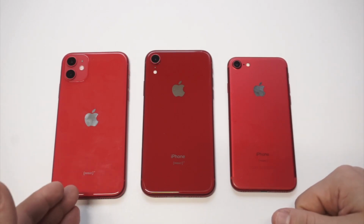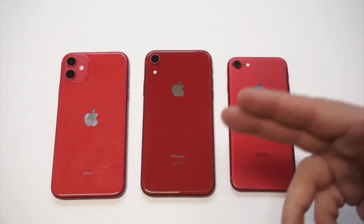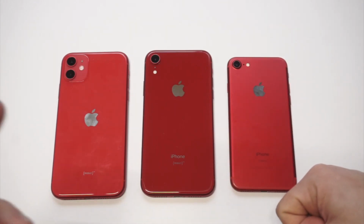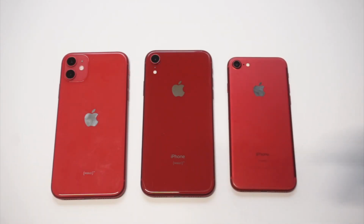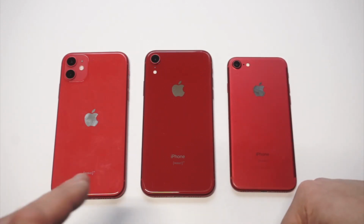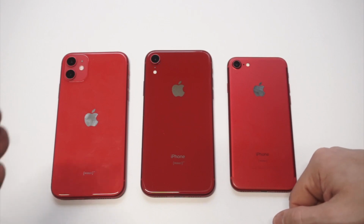If you're confused about whether you should get the iPhone 11 or the iPhone XR, I can tell you that between just the iPhone 11 and the XR, there's really not a lot of difference. If you are going to get the Pro or the Pro Max, there are going to be some differences, but price point between the XR and the iPhone 11, you're looking at $600 compared to $700. And honestly, I've been using both of these phones for the last 2 or 3 months, and I'm not seeing a whole lot of differences other than the camera.